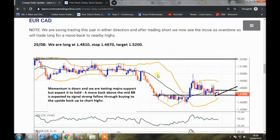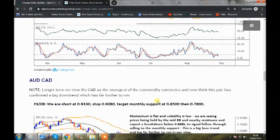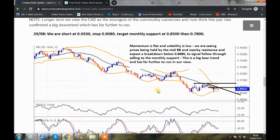Pair that we followed for a while. Not that one, sorry, it's Euro CAD. This is AUD CAD. This one, been following it down. It has had its rallies. It's kind of slowed up a bit now. Okay, this one is near enough, what is it? 400 pips.